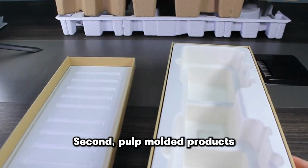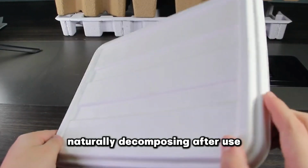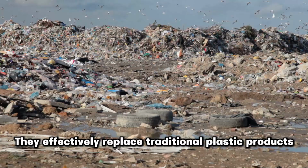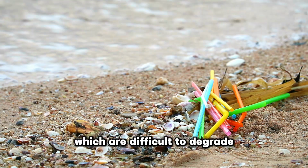Second, pulp molded products are biodegradable and renewable, naturally decomposing after use without causing long-term environmental burden. They effectively replace traditional plastic products, which are difficult to degrade.